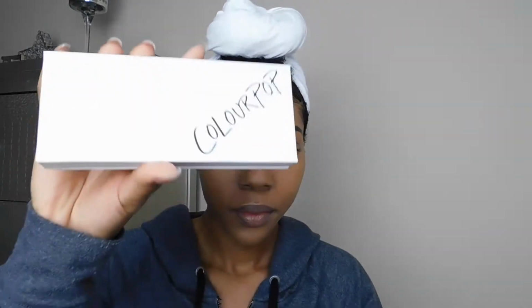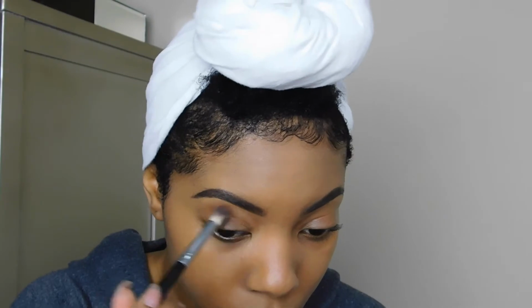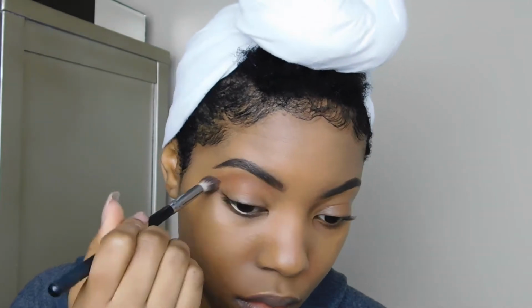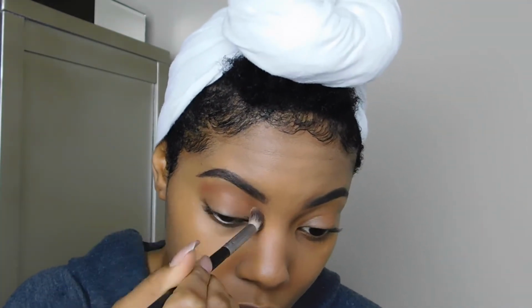Alright, so I'm going to start with my brows and foundation already on, and I'm going to go ahead and grab this Colourpop and iluvsarahii. This is the Chic-y palette. I'm going to use that brown shade as my transition shade for this look. So I'm just going to start by putting that all over my crease area and my lid area just to start off as a base.